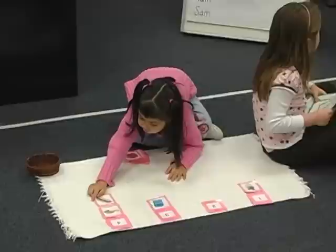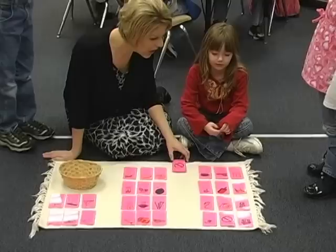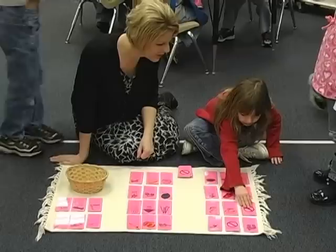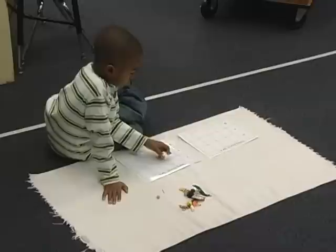Iris completes the syllabication cards by clapping out the syllables in each word. Iris learns that words contain syllables. Mrs. Fry and Libby are working with the sound out game. The purpose of this work is to develop phonemic awareness and auditory discrimination of beginning sounds. Tyler is working on the ending soundboard with objects. The direct aim of this work is to learn to auditorily discriminate ending sounds.